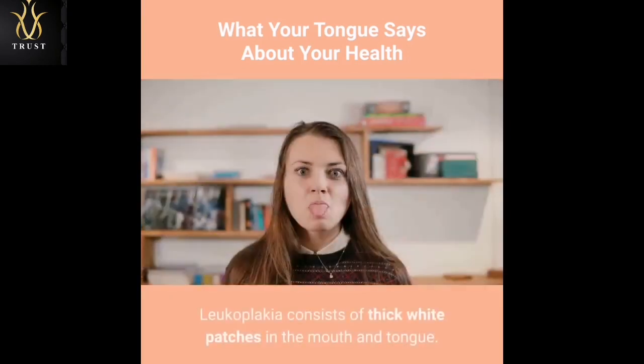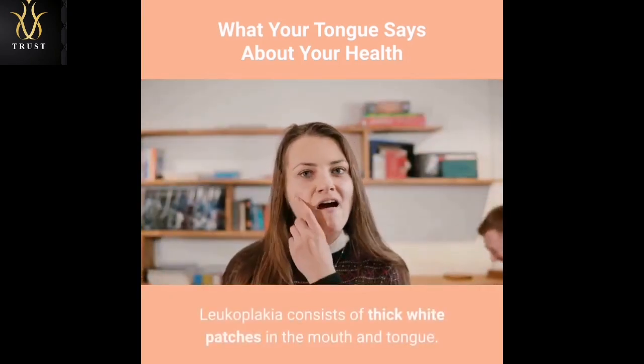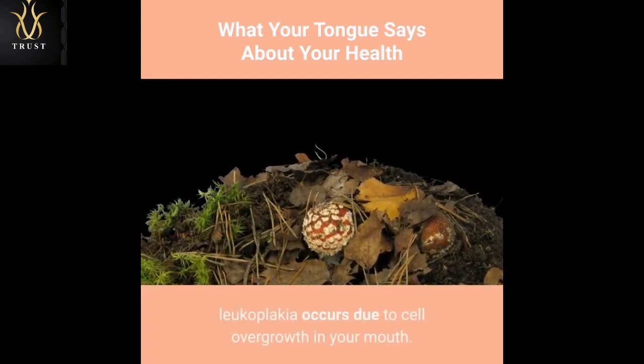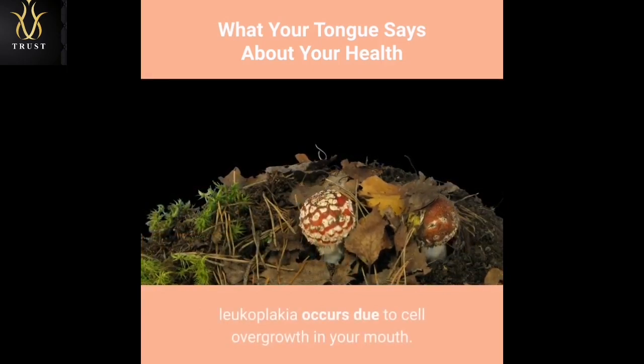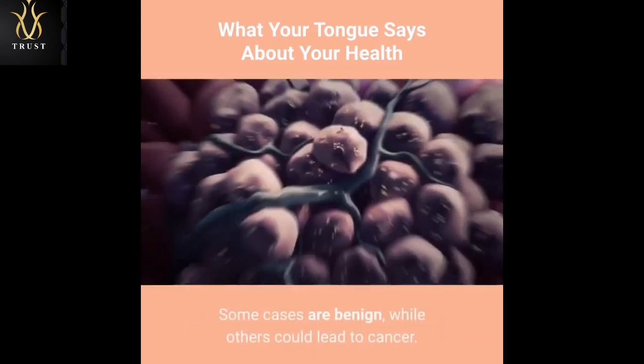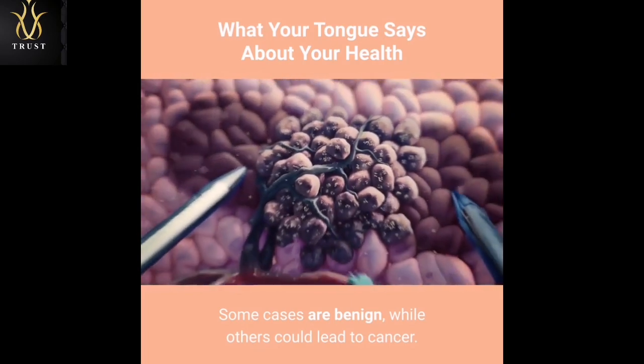Leukoplakia. Leukoplakia consists of thick white patches in the mouth and tongue. Unlike the fungus that causes oral thrush, leukoplakia occurs due to cell overgrowth in your mouth. A dentist usually diagnoses leukoplakia. Some cases are benign, while others could lead to cancer.